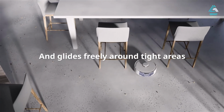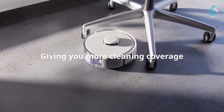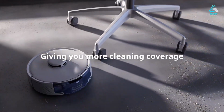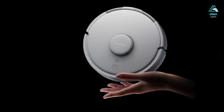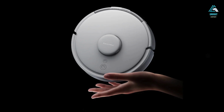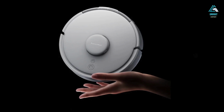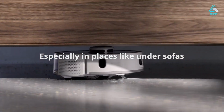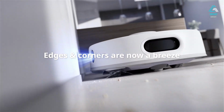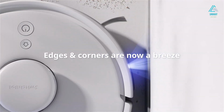The benefit of the dinky size is that this bot can reach places bigger bots can't. And on test, we found it navigated confidently around furniture legs and into tight spaces. The dock is also very compact for a self-empty model. The interior space is mostly given over to a larger than normal dust bag, which means you won't be bothered by the tiny onboard bin. It's worth highlighting that if you don't need self-emptying, charge-only docks are considerably smaller again.